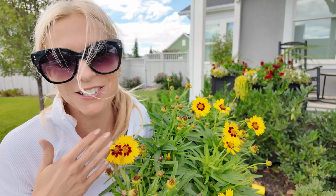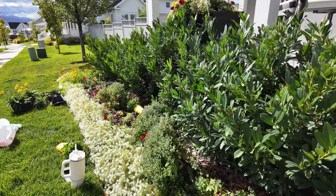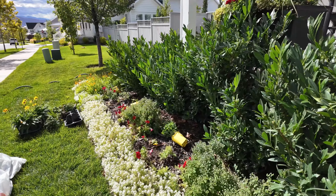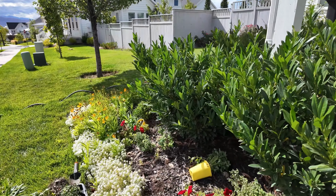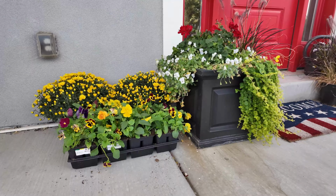I always love a good before shot, and I finally remembered to take one for you. So take it all in. You can see the mums from over the years kind of in there that we're eventually going to pull out. You can see some of the mums we're getting ready to place.